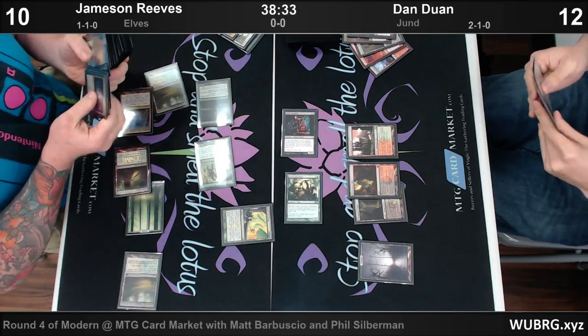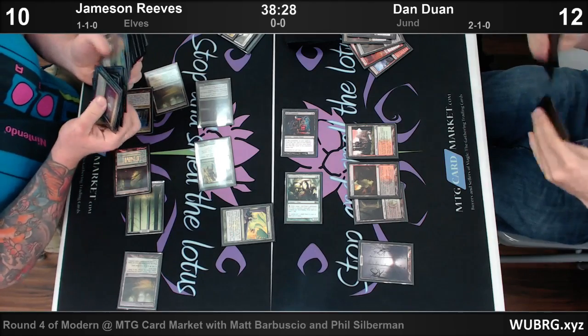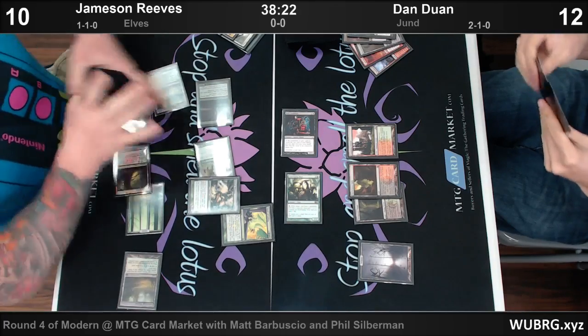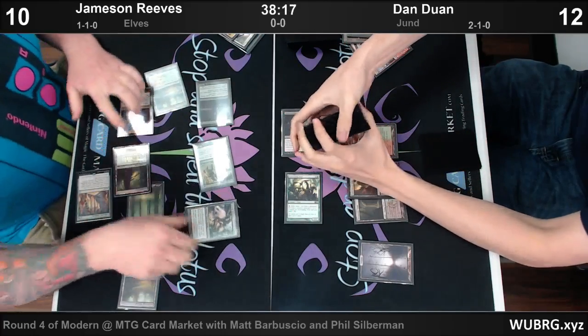I think this is one of those things where he's going to remember when he puts the creature into play. Ooh, he has a sweet Llanowar Elves in there, the promo foil. Yep, Eternal Witness, which I figure is going to be getting Collected Company here. Yeah, just rebuild your board. You're getting back 2 things, effectively.